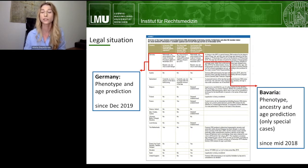And we have a special situation in the federal state of Bavaria, where my institute is located, where such a law exists already since mid-2018 in an extended form, because it also allows for ancestry predictions, but the typing can be done only in special cases, for example, to avoid serious danger.